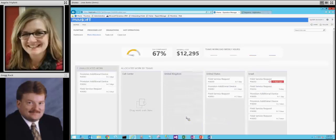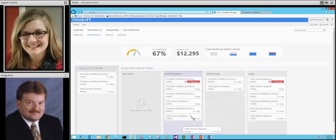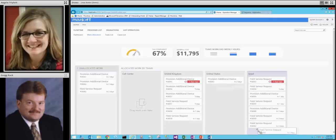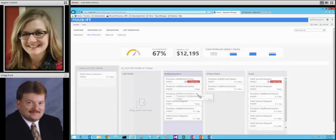So by using Sequence's drag and drop capability in Hot Operations, I can very quickly bring in my resource allocation to an acceptable level to meet my SLAs. So we can very quickly see that the resources are now right in line with what I would expect without overloading any one of them, and I can start allocating work that's coming in from the call center and monitoring those resources, monitoring the number of hours, and then making sure that the cost is, again, in line with the business's expectations.